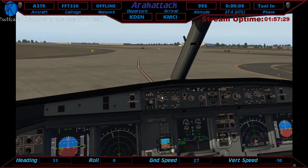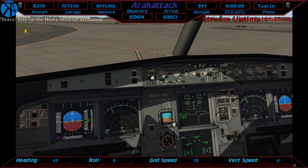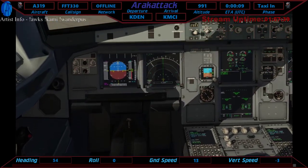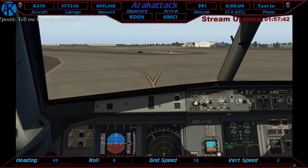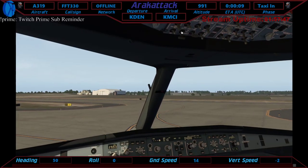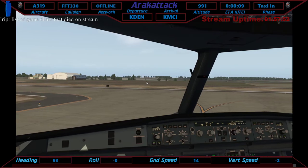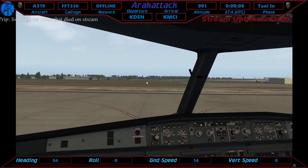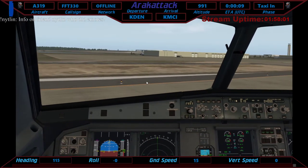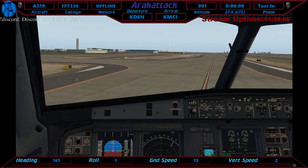Flaps zero. All right, and let's start heading towards... I've realized now that I have made a mistake in that I do not have my chart open. I do know this airport fairly well. This is my local airport.